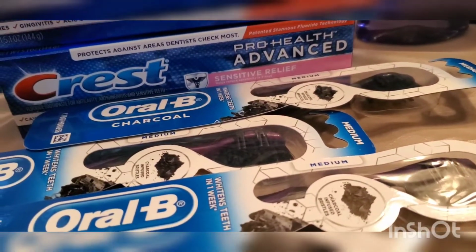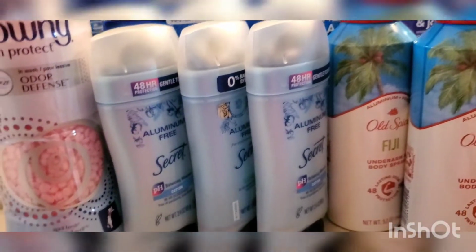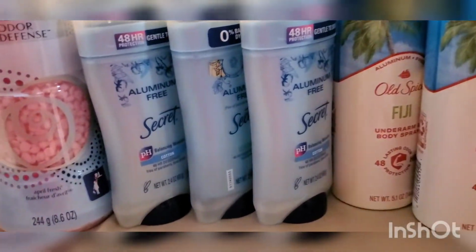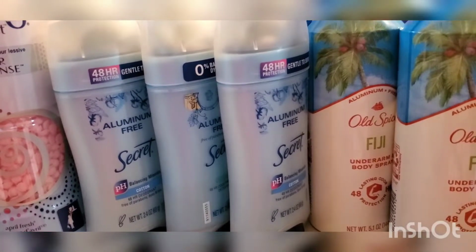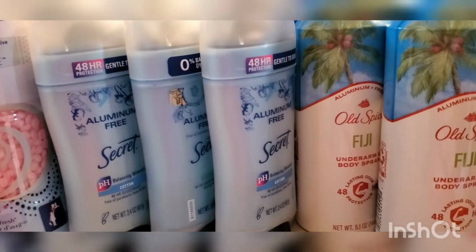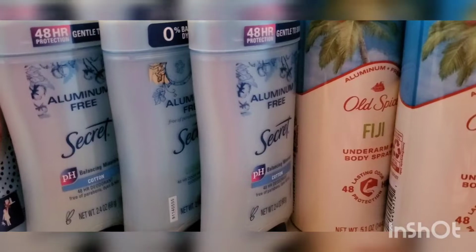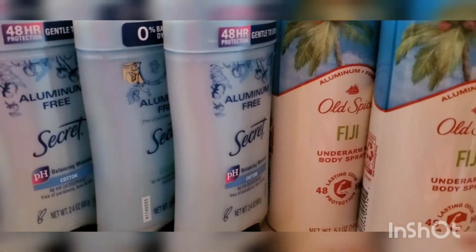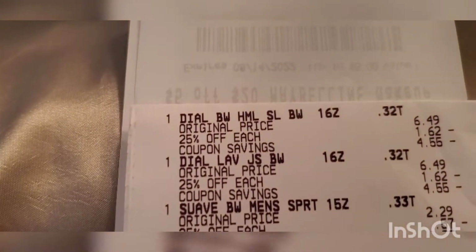This is sweet. Let's go on to the final transaction. So for this transaction, I was trying to do the spend. What was it? Was it a spend 40? I think it's spend 40, get 10. And it's also buy one, get one 50% off. So let's show you all the receipts.